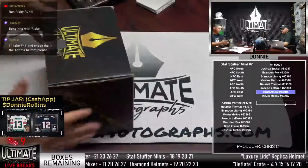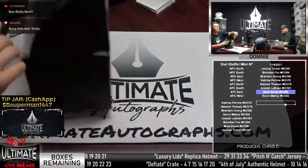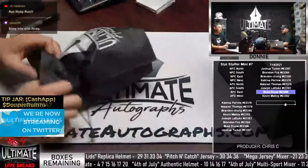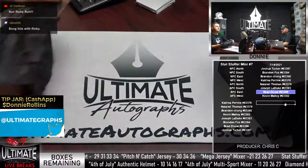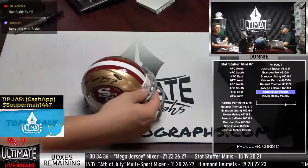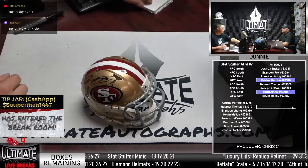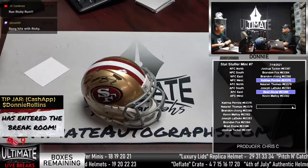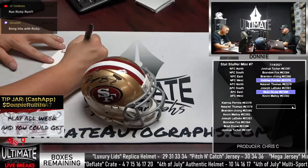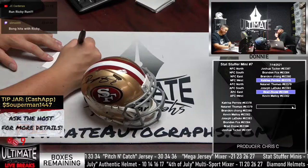Next one. What's up, JC? It's a nice pull. One of the best at this position in franchise history. For the San Francisco 49ers, tight end Vernon Davis. That's a guy we don't see very often either. That's a cool hit for Katrina Perrine. For college, Vernon Davis? You know it. What is it? Give the chat a second to answer.